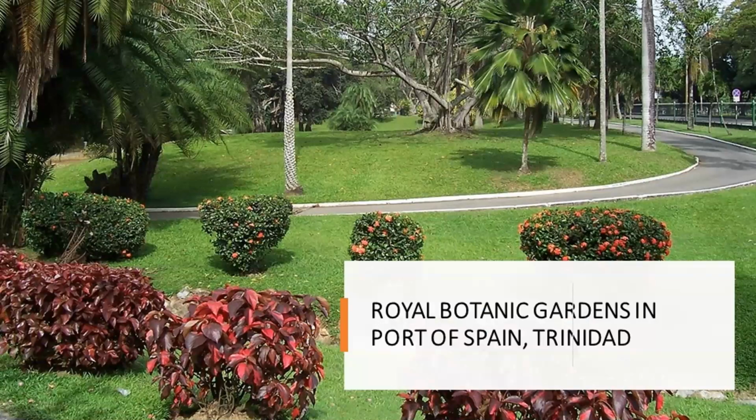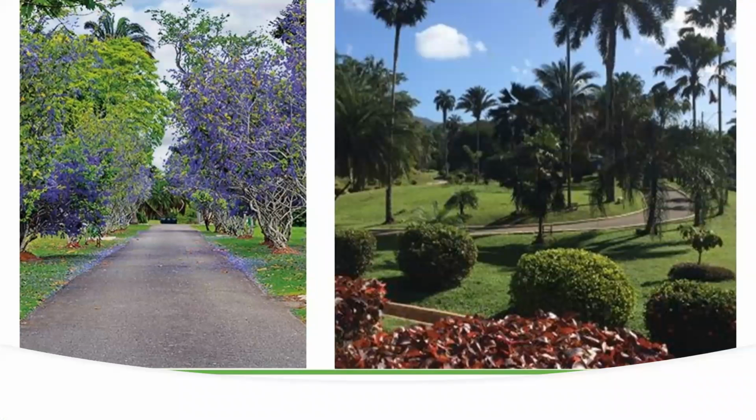Across the circular road from the savannah is the Royal Botanic Gardens, which were established in 1818 and are one of the oldest botanic gardens in the world. These gardens and the savannah are open to the public every day and are free of charge. The gardens are well maintained and one of the most beautiful in the Caribbean, with a wide variety of trees, flowers, and well laid out footpaths. The gardens are a popular place for walks, picnics, or just some quiet time, as there are many benches strategically placed along the footpaths.